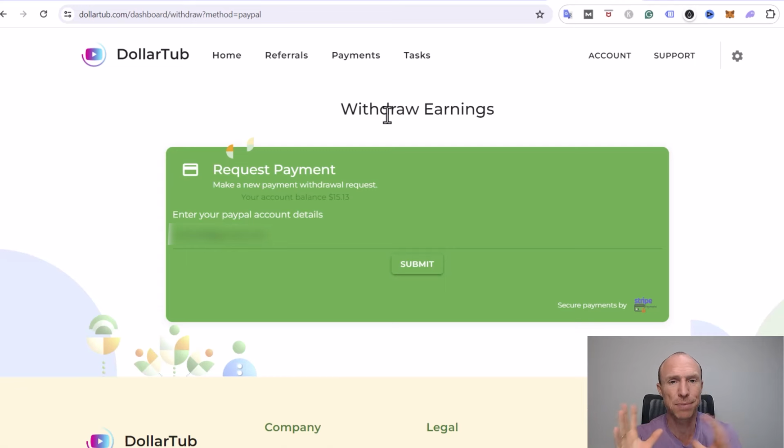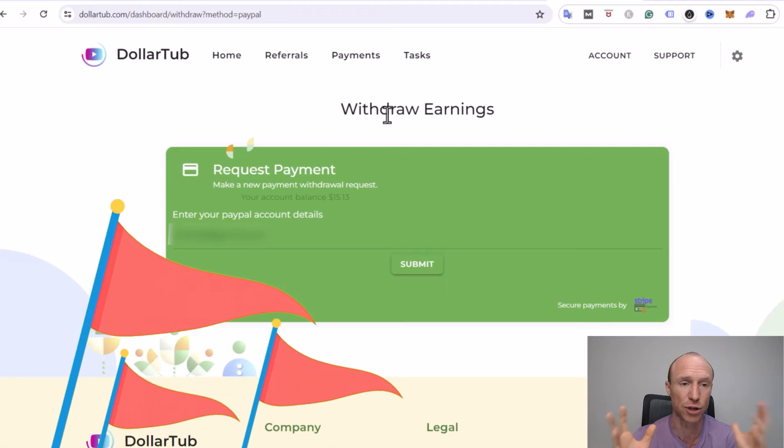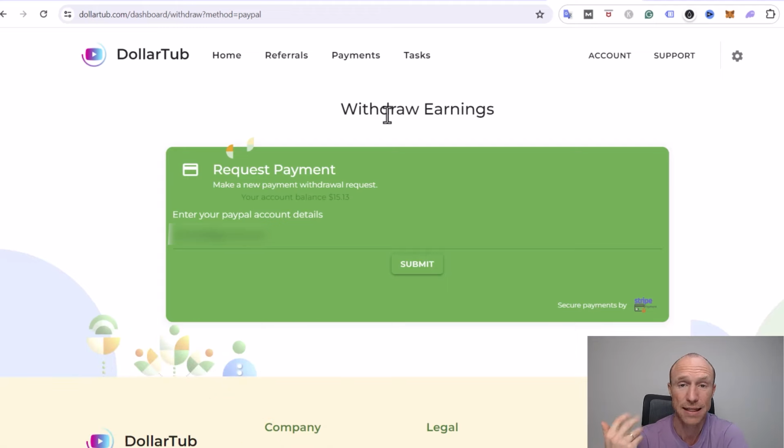And any platform that requires you to invite other people before they will pay you, that's just a huge red flag. No legit platform that is intending to pay you will ever have it as a requirement that you need to invite others before you can get paid. So these are huge red flags, all of this. But there's one more thing.